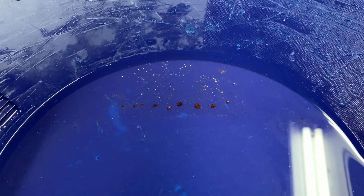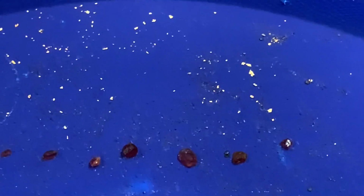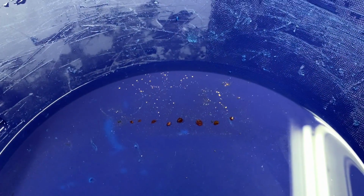Well, there's my bounty for the day. There was nothing in the bigs, but we did get some really nice looking garnets. Get them up close and personal. Some dandies in my opinion. And there's our small gold for the day. It was cold, but I'm happy with what we got.